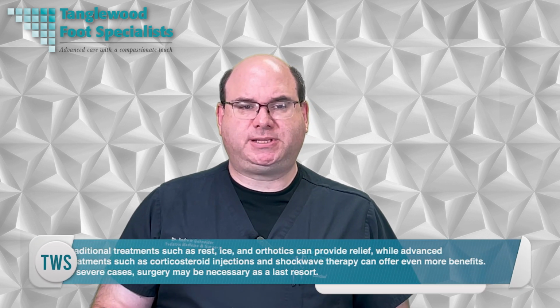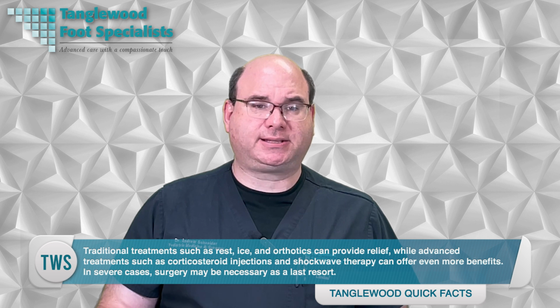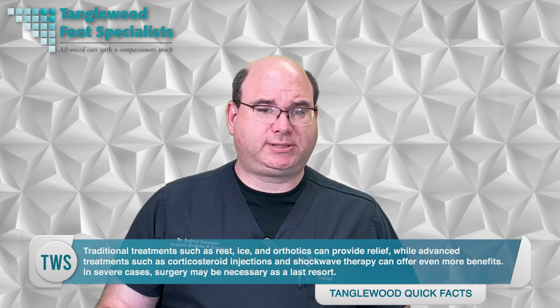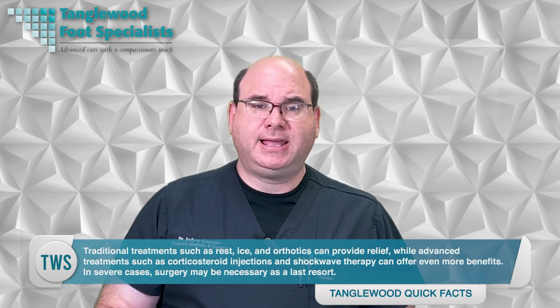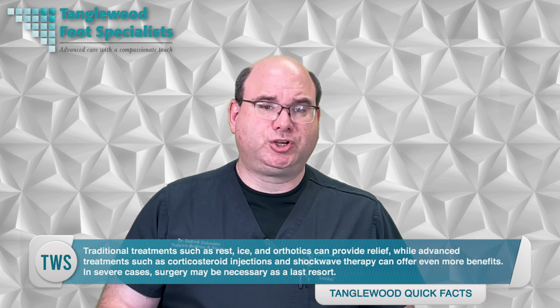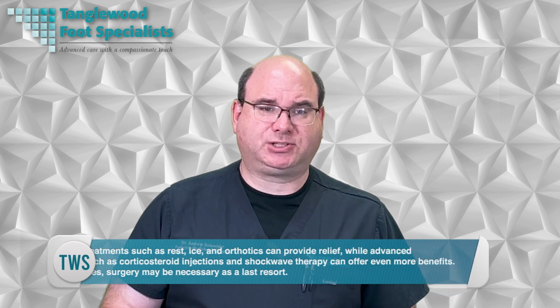Morton's neuroma can be a painful and frustrating condition, but there are many effective treatment options available. Traditional treatments such as rest, ice, and orthotics can provide relief, while advanced treatments such as corticosteroid injections or shockwave therapy can offer even more benefits. In severe cases, surgery may be necessary as a last resort.